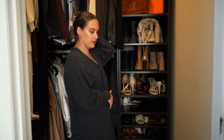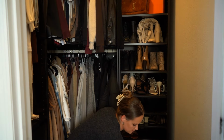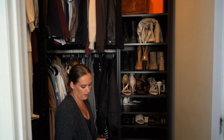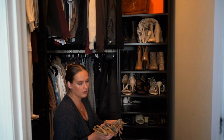Shoes I can go through really quickly. Like I said, I've been through these somewhat recently, so I don't think there's a lot to get rid of. I have some flip-flops and slides down here. These are ones I wear pretty often that are in the front. I held on to these forever, thinking they might come back in style, like this strappy sandal. But I'm not sure they ever will.